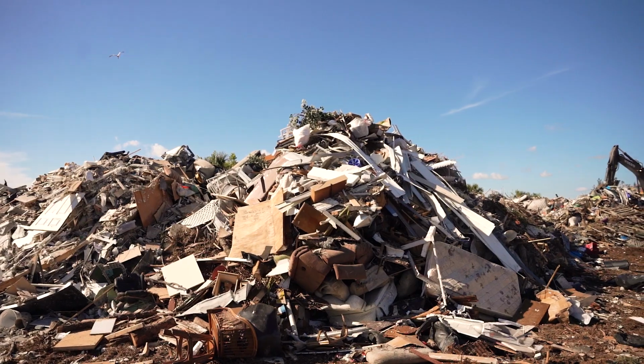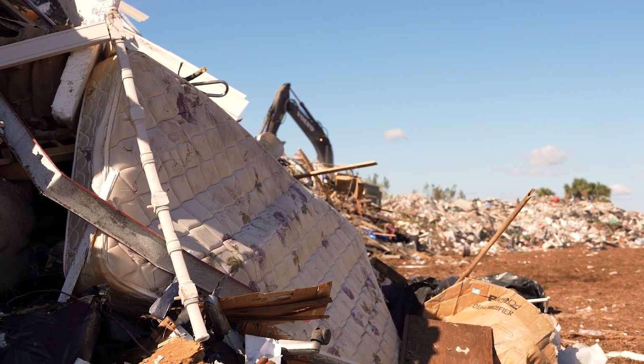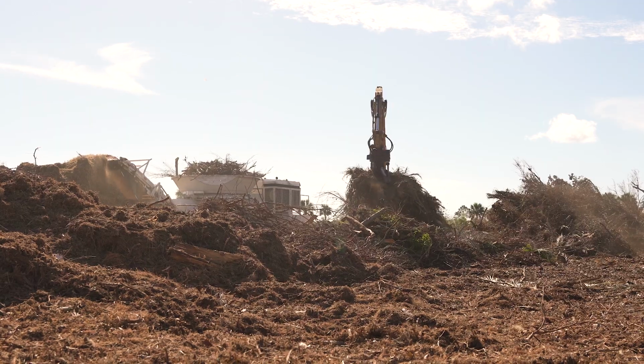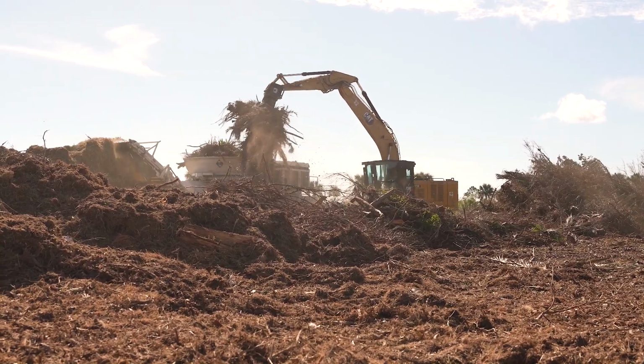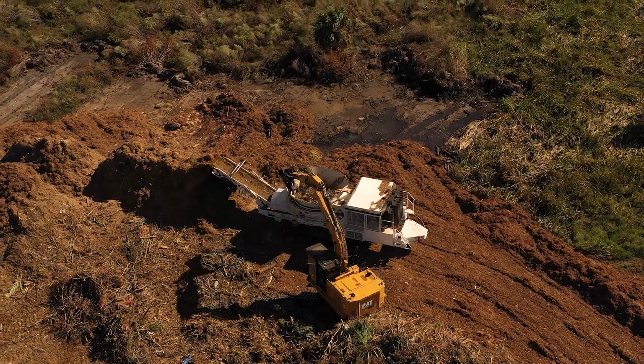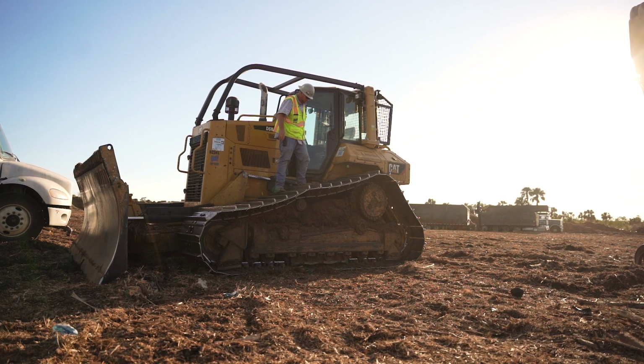To date, we're a little over 30 days into the recovery and debris removal operation, and collected and reduced close to 2 million cubic yards so far. The biggest challenges for us are primarily the logistics of moving that much equipment and that many people in a short amount of time.